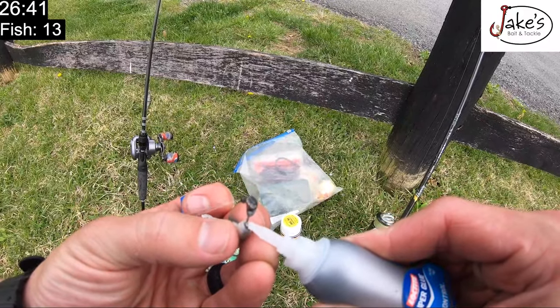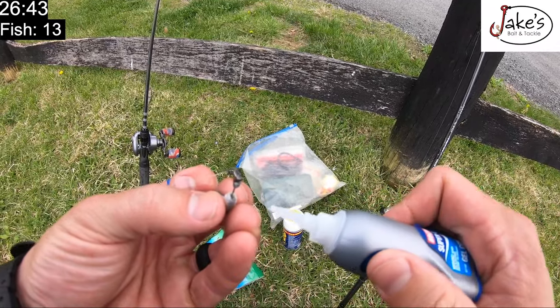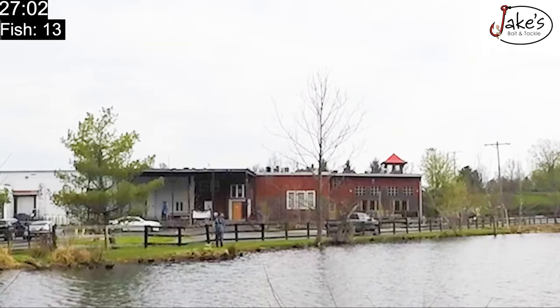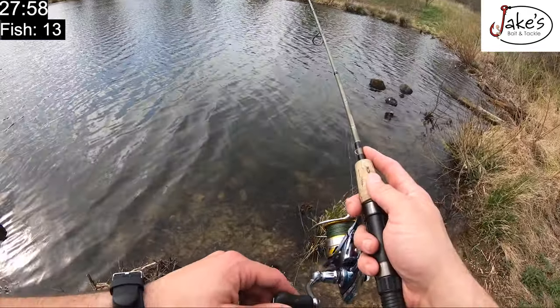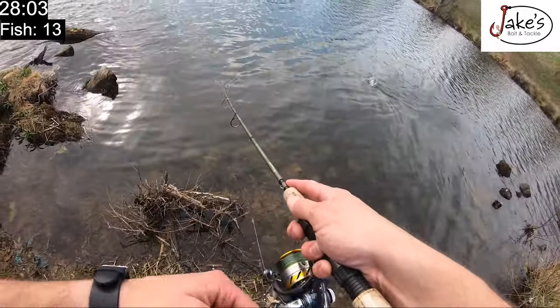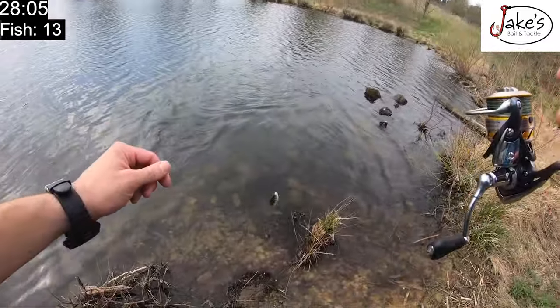So when you're doing this, guys, thread your trout magnet on and just dab it with some super glue. You know what? Before we go to that other spot, let's try casting right out here. Got one. You gotta be kidding me, another crappie. 14.